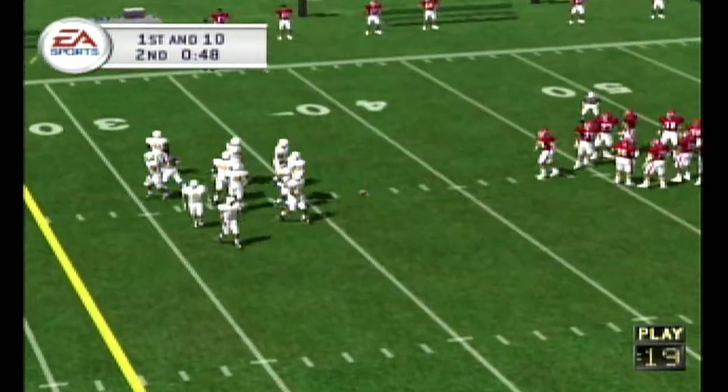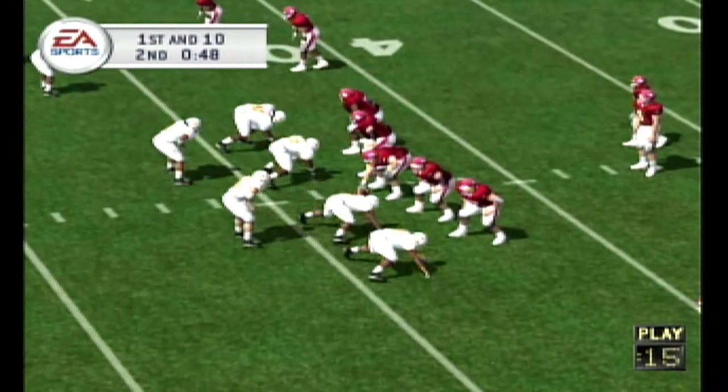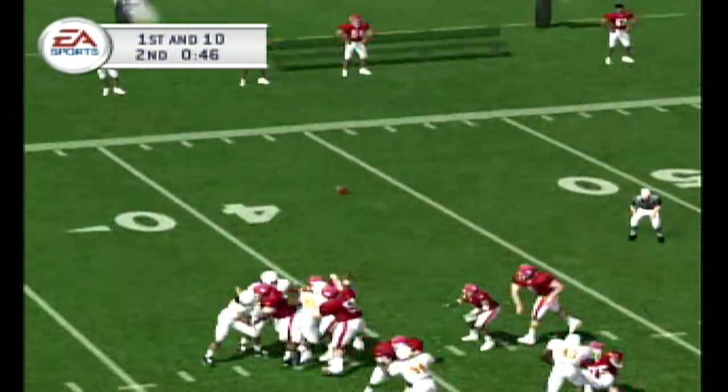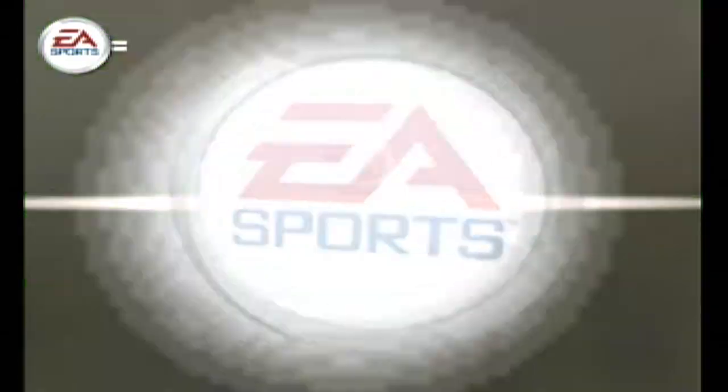It's first and 10, fifth play of this drive coming up. Number 9 is back in the gun. Number 9 back to pass. He passes it, and it's caught. A heck of a play by the receiver.